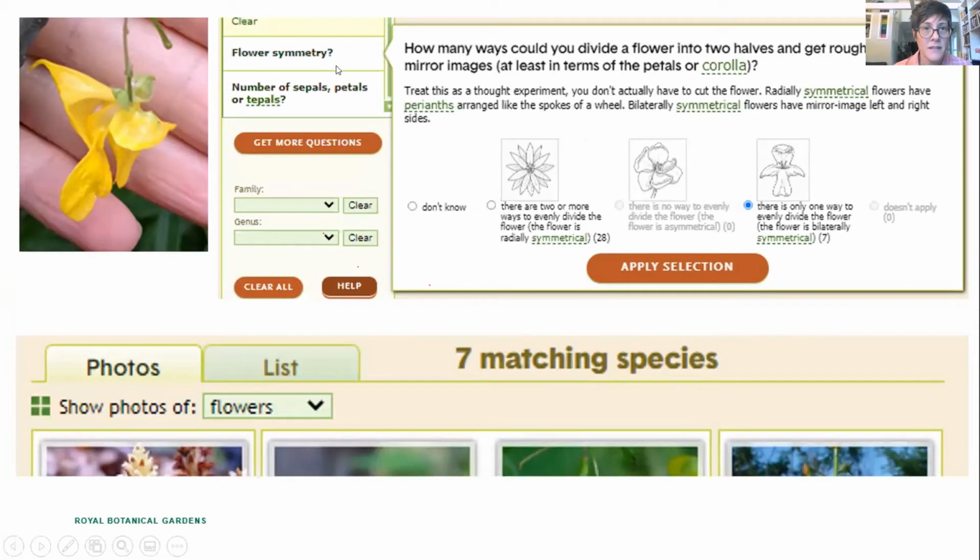So the next question is about flower symmetry. And this is where earlier I said it's an irregular flower, and that I would describe later what that means. When we're talking about flower symmetry, there's either more than two ways to draw a line through the flower and still get a mirror image. I could draw it this way, I could draw it this way. I'm going to get a mirror image wherever I draw my line. But with a flower like this, there's only one way where I could draw a line and have a mirror image. And that is what is an irregular flower. There's a whole bunch of words for describing the same thing. In this particular manual, they call it a bilaterally symmetrical flower. So we'll choose this one. That takes us down to 7 matching species.